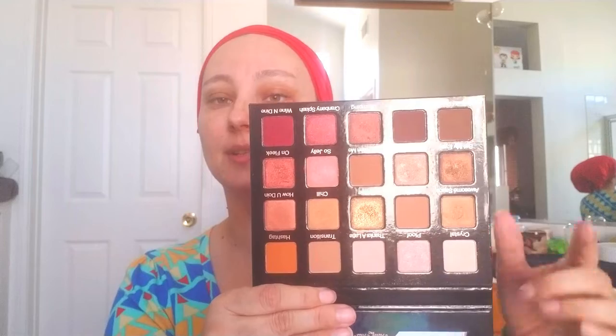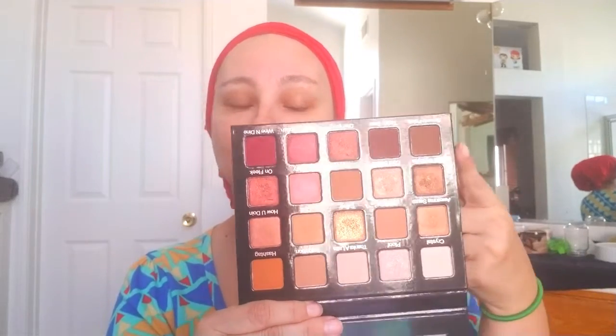I'm going to open it up so you can see it. It does have 20 shades in it. As you can see, they are in the warmer range. There are 8 matte shades, and then the rest are metallic and shimmers.